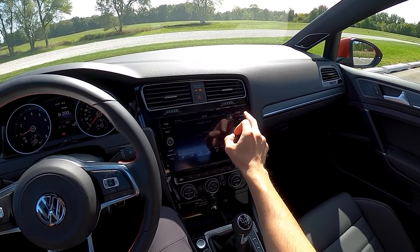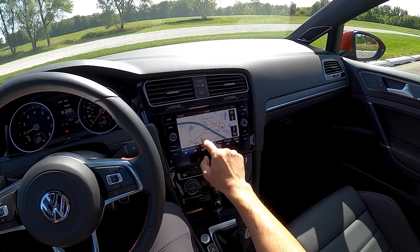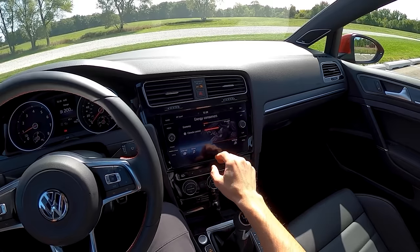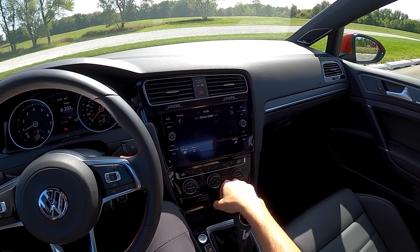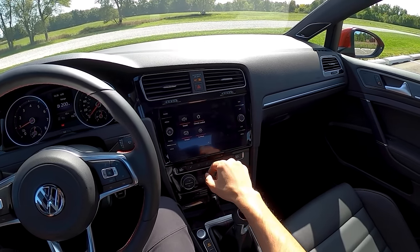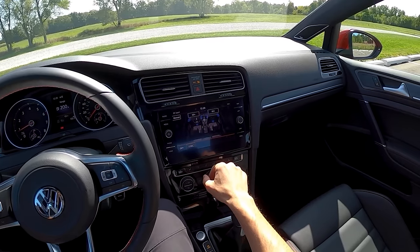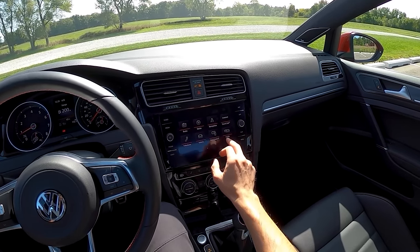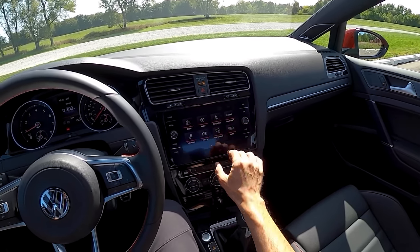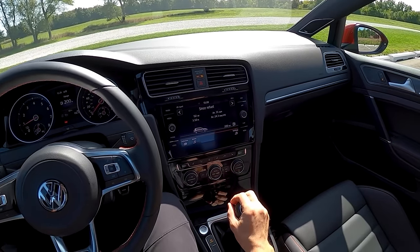Let's see, let's go into nav here, see what that does. It's pretty responsive when you're scrolling around and looking at the map. You can see lots of different parameters here. Driving data since start. There we go. We got 23 miles to the gallon on that drive. You can set eco climate control. There's a lot of menus in here, which is quite nice. It's definitely better than some infotainments. Like, this is a lot more responsive than Subaru. But right when you start it up in the morning, it can tend to be a little bit laggy.